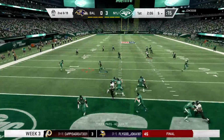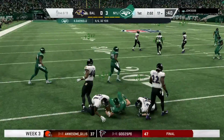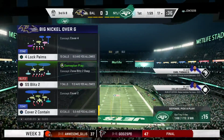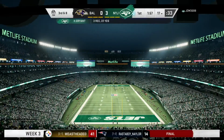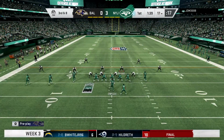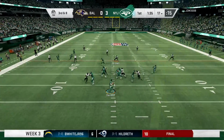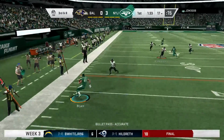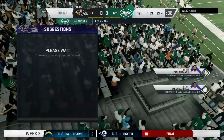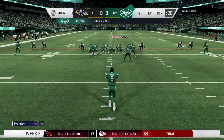Now it's Darnold. Complete to Bryant. And they'll bring him down here right around the 17-yard line. It's a pickup of 12, and that'll set up a 3rd down. From the gun on 3rd down, here's Darnold. It's caught by Bryant. And they'll get him down about 3 yards short of the first. They get only 4 that time as that leads us to a 4th down.